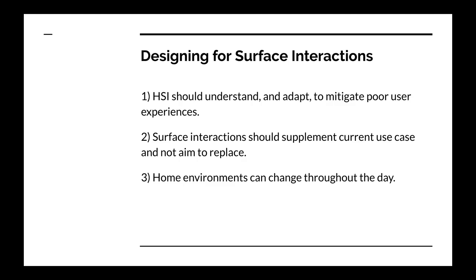The second thing is that household surface interactions can improve where smartphones fall short. So cooking was one case participants kept thinking about. Nobody likes to get their screen dirty while following a recipe. But with this, you can now project onto the surface you're working on. And so participants saw this as very useful in their own home environment.